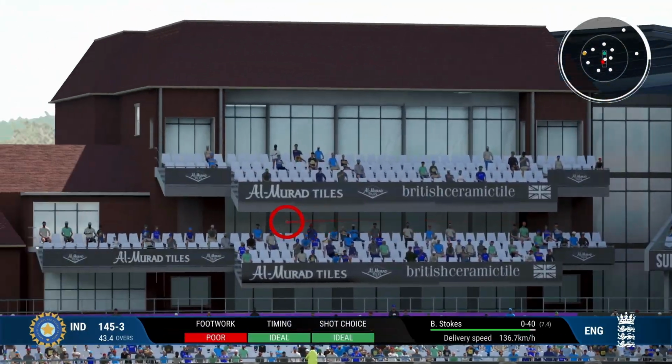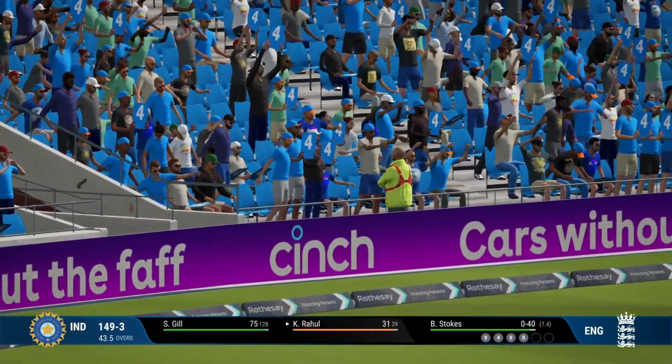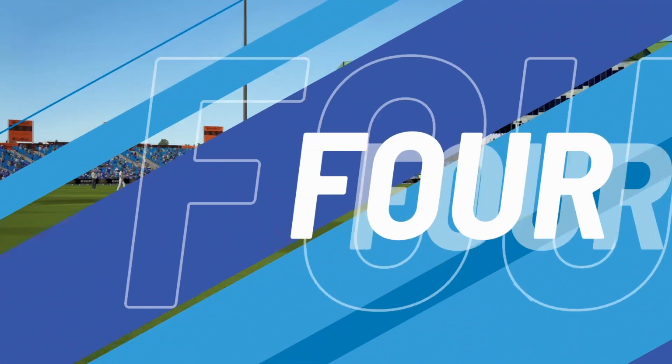Oh, leading edge. This has gone over everyone's head and it'll go to the opposite direction. Almost went for 6. I don't know how. They're bowling at some serious pace and this pitch is fast.